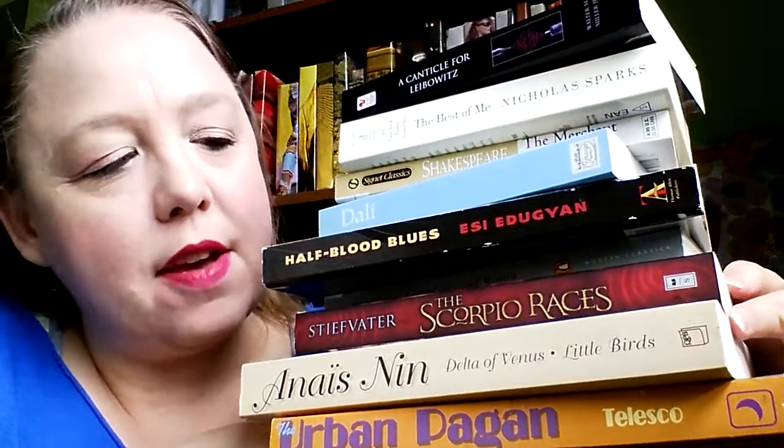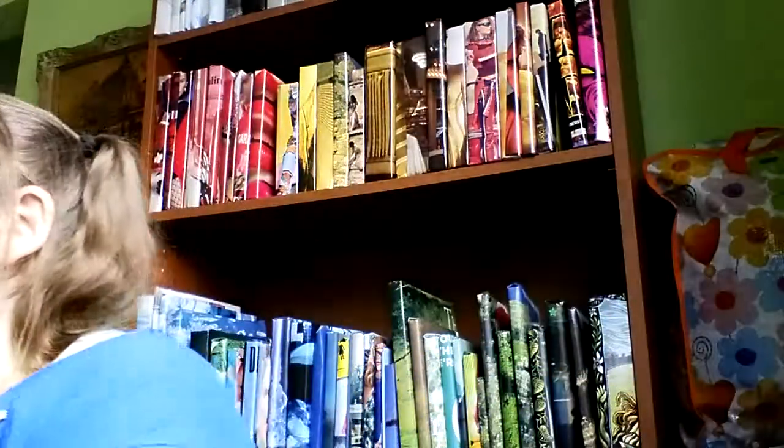So many books. Have you read any of these books? Let me know your thoughts. And would you do this project yourself? Because I had so much fun pulling all of my unread books together, picking out colors, color paper, wrapping them all up. It was a lot of work. I will say that. It was a lot of work. It was totally worth it. I am totally loving it. I am so excited to dive into these books.